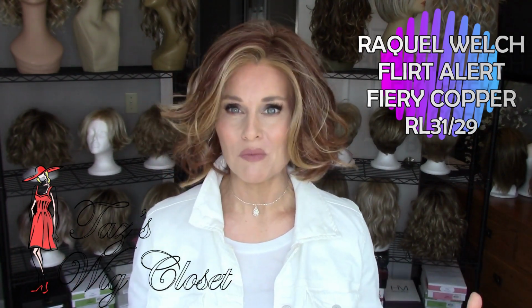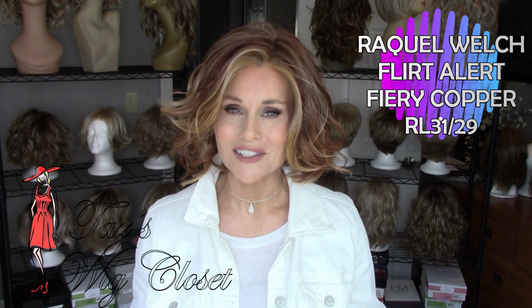So I chose Flirt Alert, both because it's a beautiful red color, fiery copper here, and also because of its length, how really practical that length is. And it has a lace front, beautiful lace front. Left monofilament side part, all this beautiful big wave curl. It looks good with everything, including collars. Don't you love that chunky butterscotch highlight?